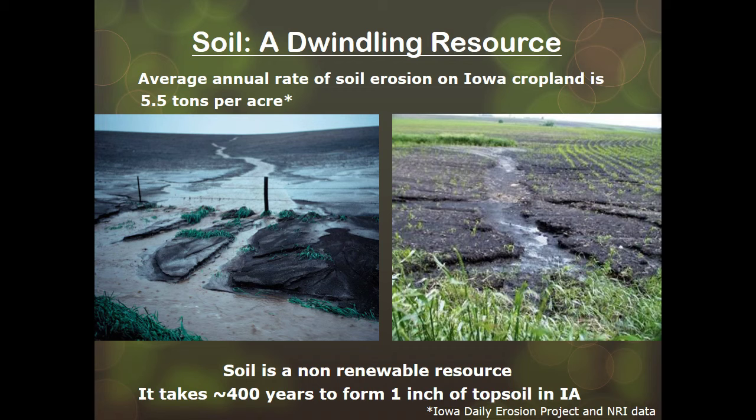So I'd like to start by talking about soil as a natural resource. Soil erosion is a major problem in Iowa, as many of us know. Conservative estimates for soil erosion in Iowa are about 5.5 tons per acre per year. And I say conservative because these measurements are from the Iowa Daily Erosion Project and NRI data. They only measure sheet and rill erosion. They don't measure any gully or stream bank erosion. So 5.5 tons per acre per year loss is a very conservative figure.